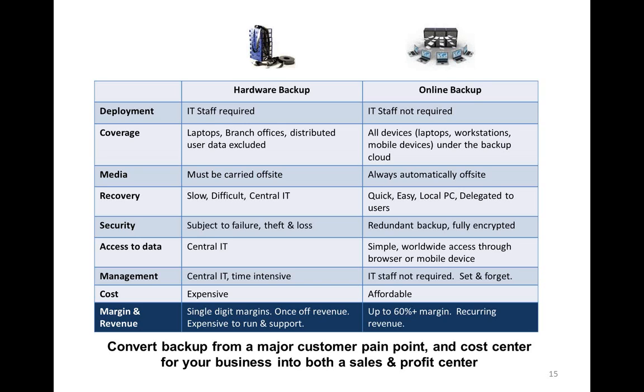Media, with hardware-based backup, media and media management is always a major problem. Some of the embarrassing data loss incidents over the last few years have actually been because of misplaced tapes. With online backup, there isn't any media, so that complexity is removed. Hardware-based backups are slow and cumbersome. A full environment recovery from tape media could take days, could take 3 or 4 or 5 days. With online backup, that data is instantly, immediately available from the cloud. So your recovery window shrinks to an hour because you can get access to your mission-critical business data and pull down the rest of the data on your own schedule.